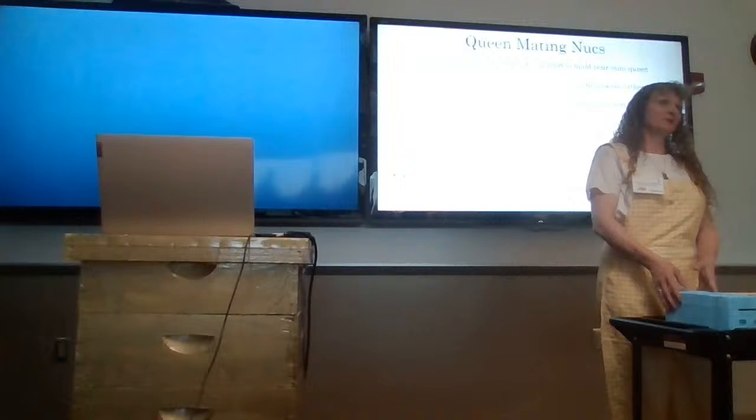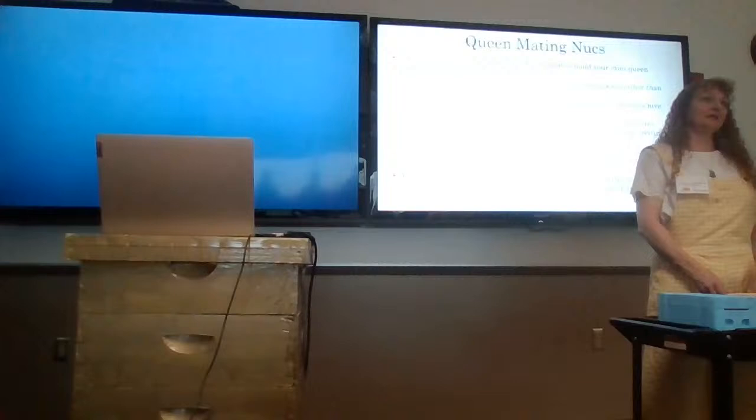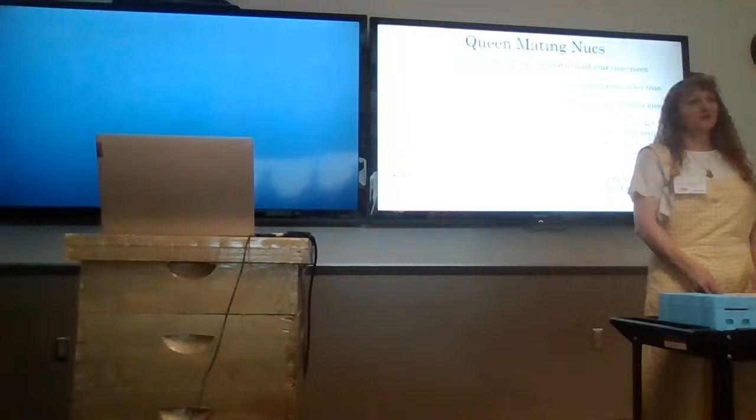So this hive, hive B, was extremely docile, very tame bees. We didn't have to treat for mites, but it wasn't very winter hardy. It was very weak coming out of winter. I wouldn't use it just because it might not survive the next winter.